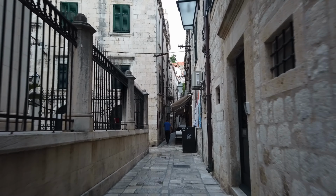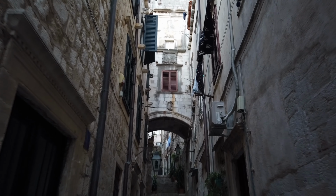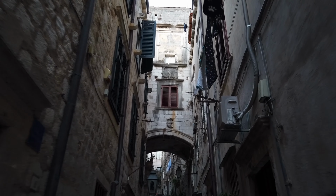I decided to take a right here down the street. It looks like it's a dead end just going to this apartment, but I think the street continues left-right. Yep, more stairs. Let's go up a little. It's so wild, these stairs. And then there's these little archways over the top. People living in them.